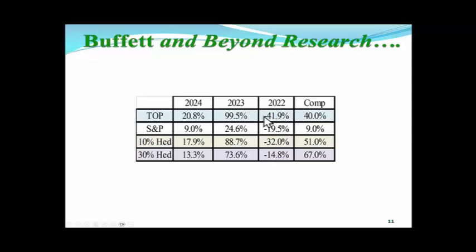But if you had not hedged, you would have lost 41.9% in 2022, made all kinds of money in '23, and made all kinds of money this year in 2024. Compounded, if you put a dollar in, you would have made 40 cents on that dollar. Now, what about the S&P 500? If you compound all that, up 9%.